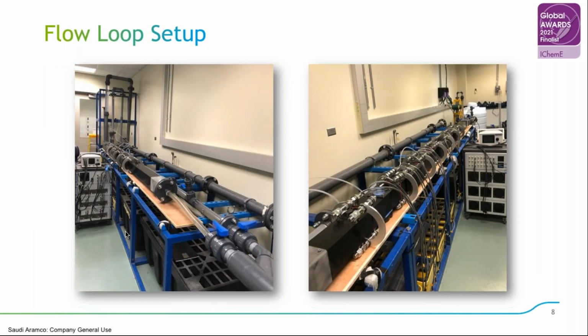As part of the development of this acoustic separation technology, we went from the concept to the field-scale level, which involved detailed lab work and lab-scale proof-of-concept experiments, which was followed by many iterations of engineering designs, and finally, a fully functional prototype at the desired field-scale level.